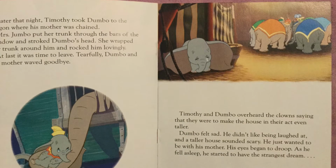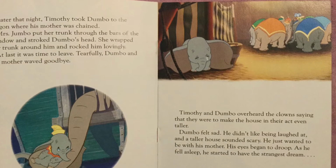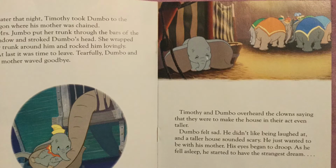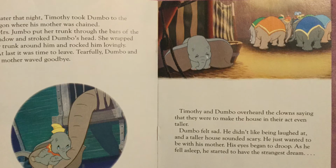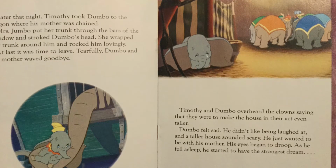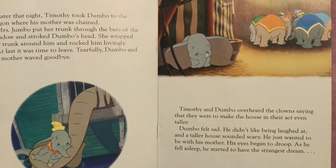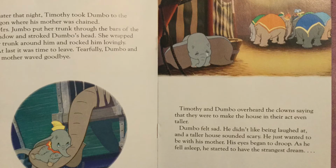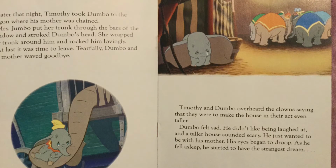Later that night, Timothy took Dumbo to the wagon where his mother was chained. Miss Jumbo put her trunk through the bars of the window and stroked Dumbo's head. She wrapped her trunk around him and rocked him lovingly. At last, it was time to leave. Tearfully, Dumbo and his mother waved goodbye.